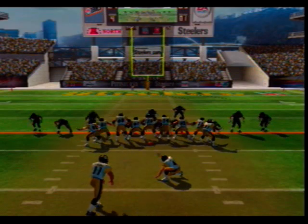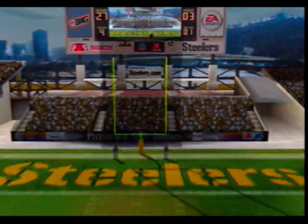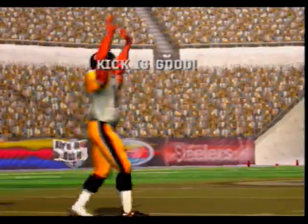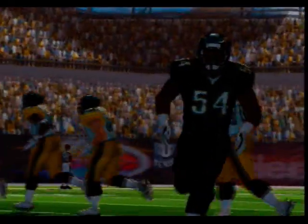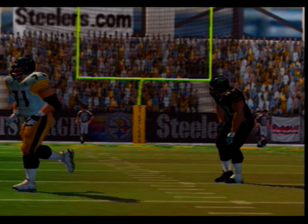Field comes into the game to try the field goal. Through the uprights and good. The Steelers have it all working now as they continue to expand their lead.